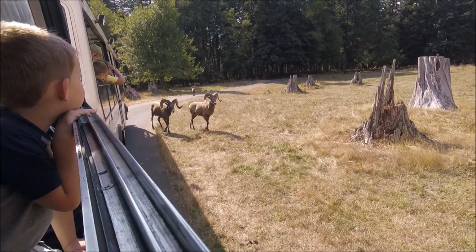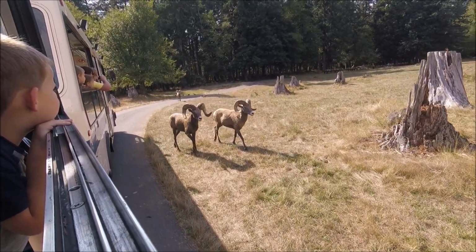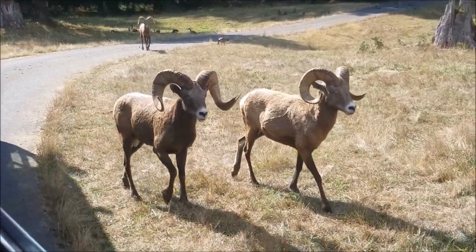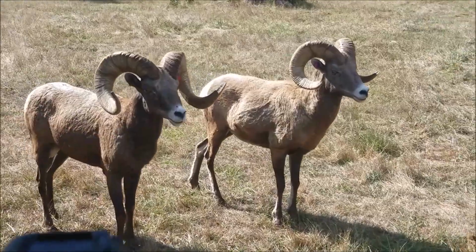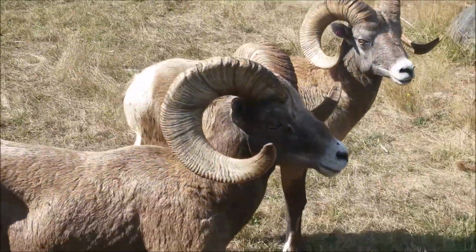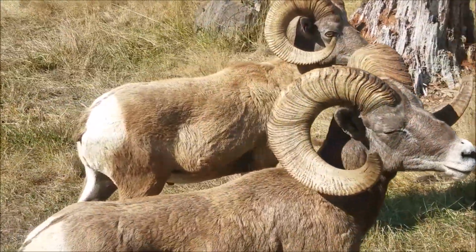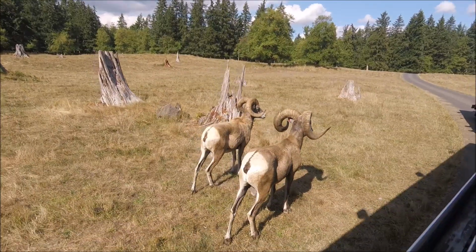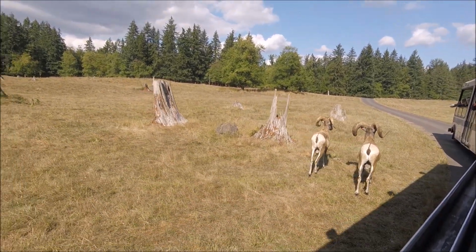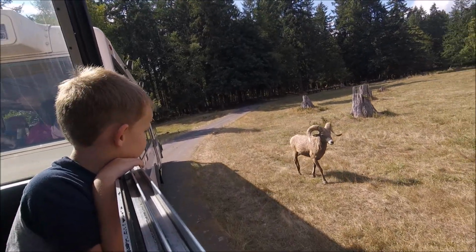But notice how their horns curl around and almost cut off their vision. And they do that sometimes as they get big enough. Because their eyes are on the side of their heads, like a prey animal always is. So I guess it's a good thing they have friends to help them spot danger.